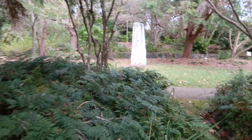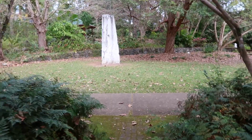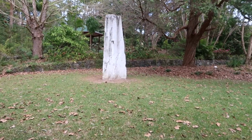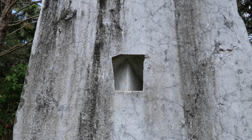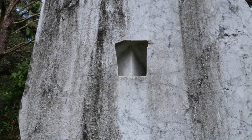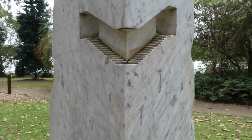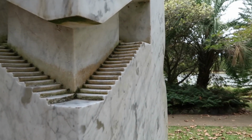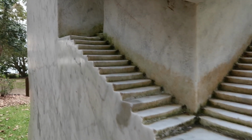And they've got sculptures around the park as well. Some of them don't make much sense, like this one. It seems to have a hole in the middle, and I think it's a deliberate hole, but not sure why. So there must be some meaning to it, but I'm not sure what that is. There's no sign or anything to let you know. Okay, now I sort of get it, because around the other side we've got this little intriguing thing going on, these steps, and let's follow the steps.